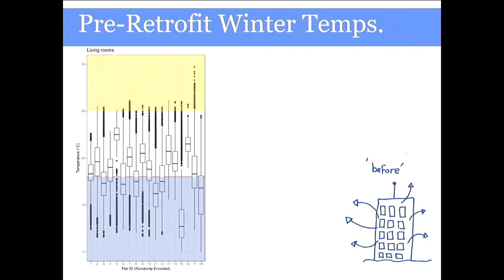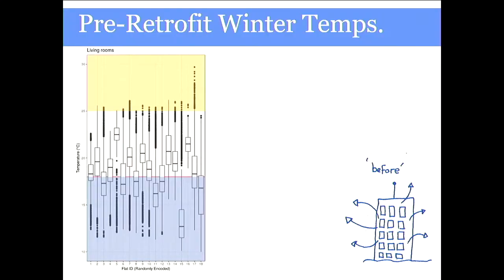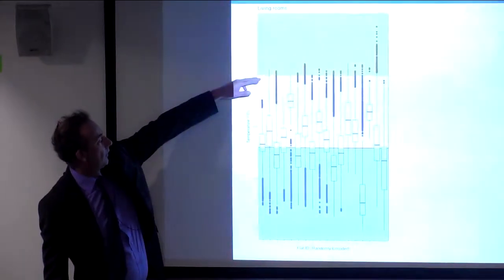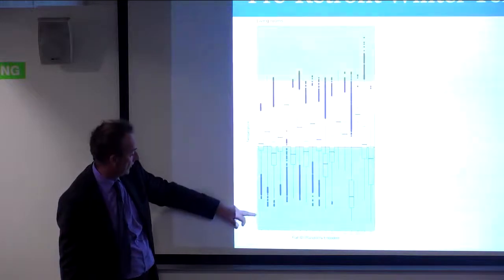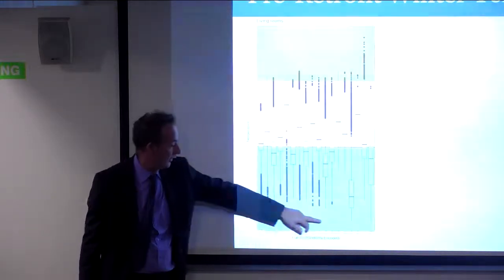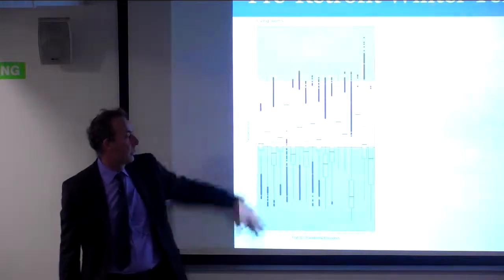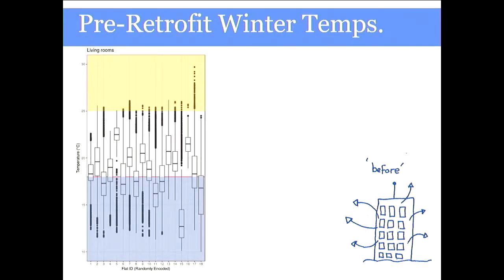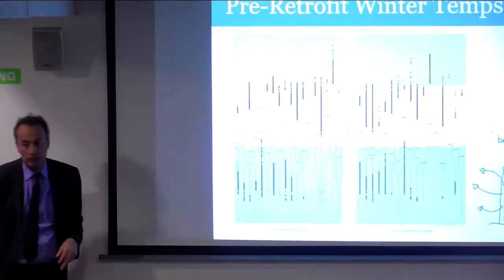So this is some prior data. These are flats. We measured temperature in flats before the retrofit scheme. So that's 10 degrees down there. That's 18, the World Health Organization standard. And this is 25. So anything down here is what would be considered as too cool. We have flats coming down to 12 or 13. That one's hitting 10. That's pretty brutally cold, yes? So very, very cold prior. And the bedrooms, similarly, you can see lots of bedrooms dropping down to 12 or 13 degrees. Very cold.